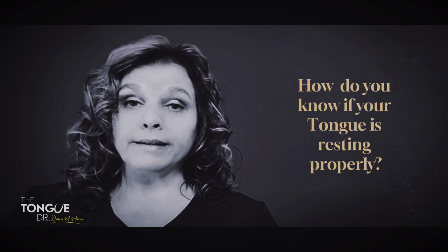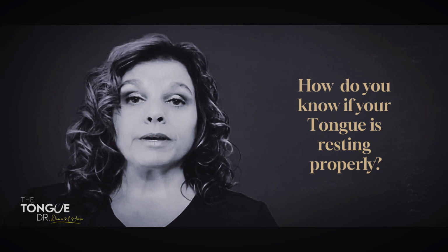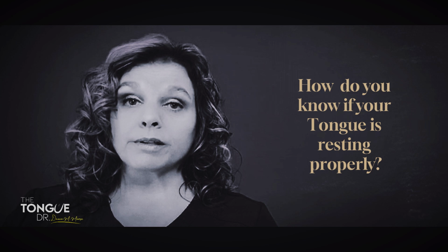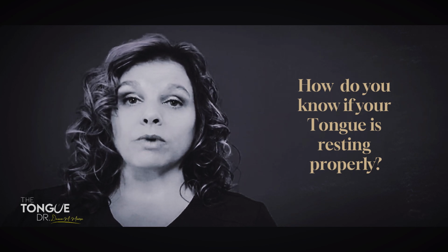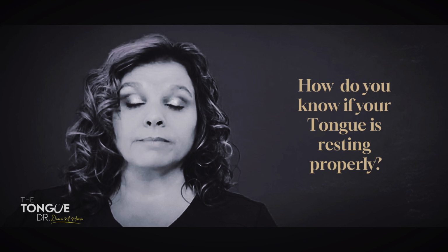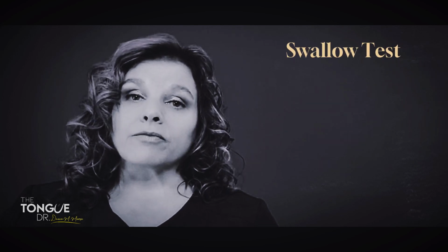Noisy swallowing and eating. Difficulty swallowing pills or requiring the pill to be placed far back into the mouth. Lips are often open or apart. Mouth breathing. The tongue is always visible. Tooth pain after waking due to pressure of the tongue on the teeth at night. Jaw pain and clenching or grinding. Snoring and sleep apnea.